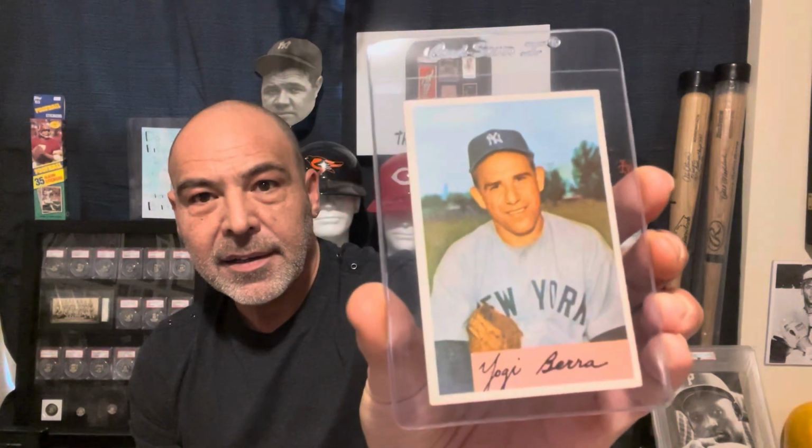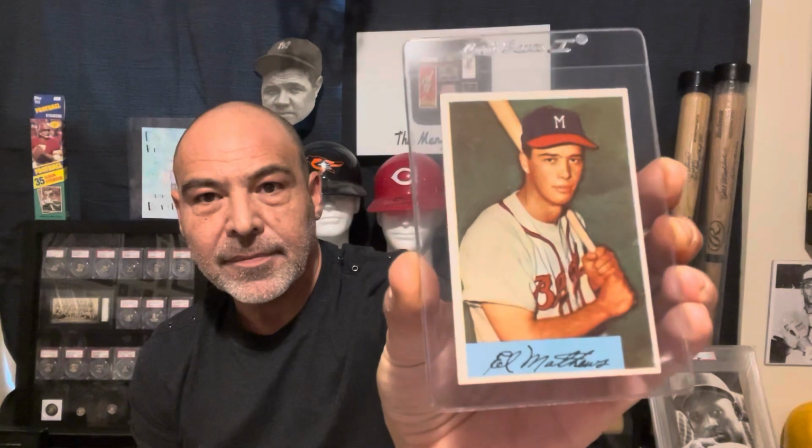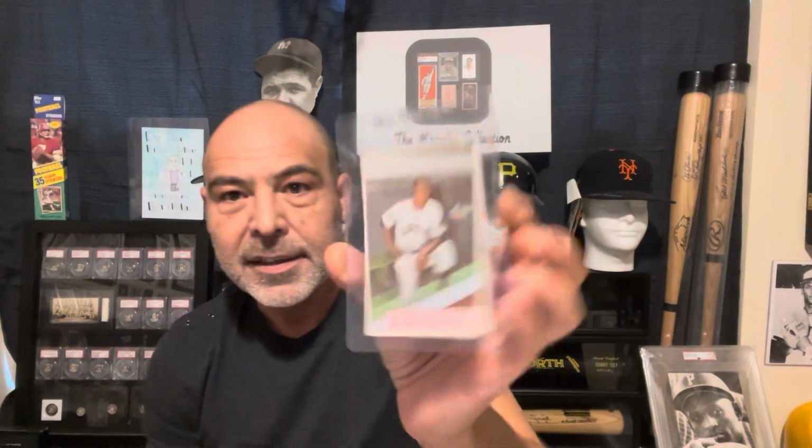I picked that one up. I believe I picked that one up graded in the early 2000s. Here's a Yogi Berra. Fantastic. Eddie Matthews. Richie Ashburn. Great center fielder. Bob Feller.